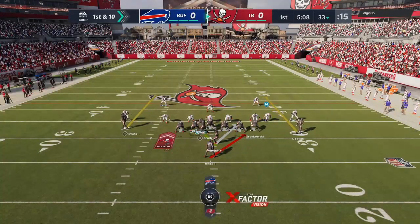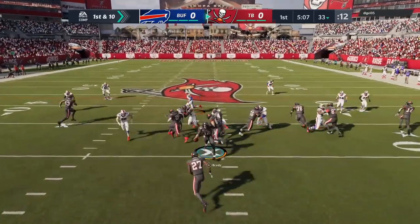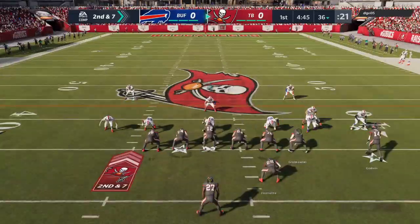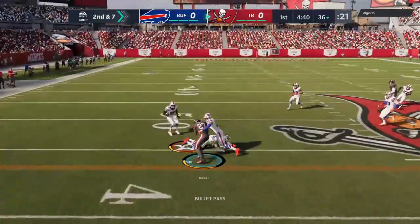So here's 1st and 10. It's my ball. He punted the ball to me. That was 3rd down, obviously. So I should have probably said something. Running on 1st down. Don't get much. So 2nd and 7. I'm looking for the out route. It's not there, but I see wide open and get some free yards.